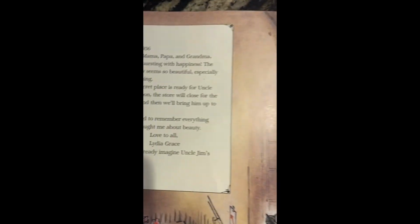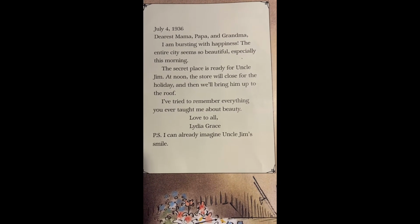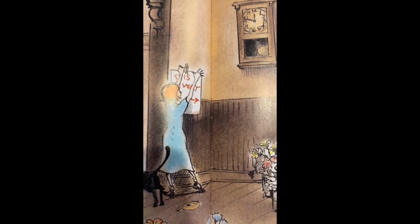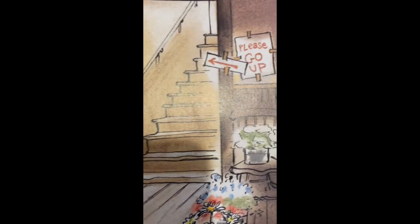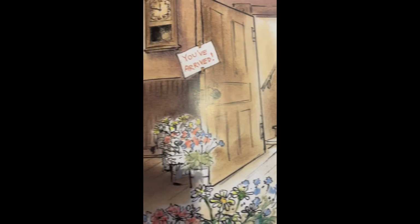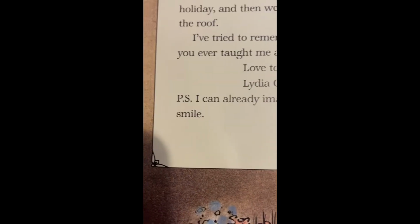July 4th, 1936. Dearest Mama, Papa, and Grandma, I am bursting with happiness. The entire city seems so beautiful, especially this morning. The secret place is ready for Uncle Jim. At noon, the store will close for the holiday, and then we'll bring him up to the roof. I've tried to remember everything you ever taught me about beauty. Love to all, Lydia Grace. P.S. I can already imagine Uncle Jim's smile.